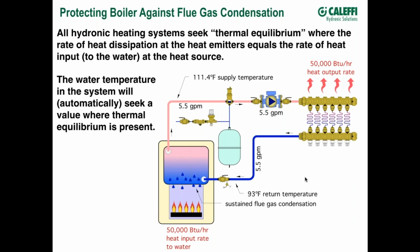If you set the aquastat on the boiler to a higher temperature, it's really irrelevant because the boiler is running full tilt and the distribution system is capable of dissipating its full output without the need of the water temperature on the supply side of the system going above 111.4. So this is that idea of thermal equilibrium.